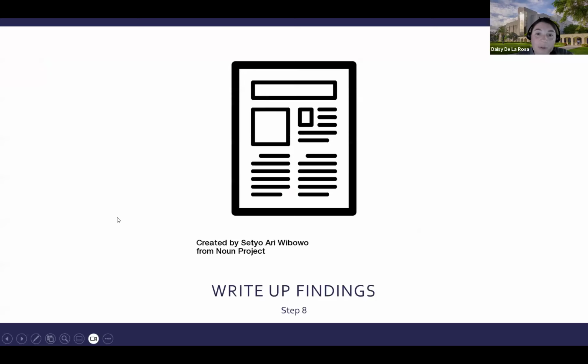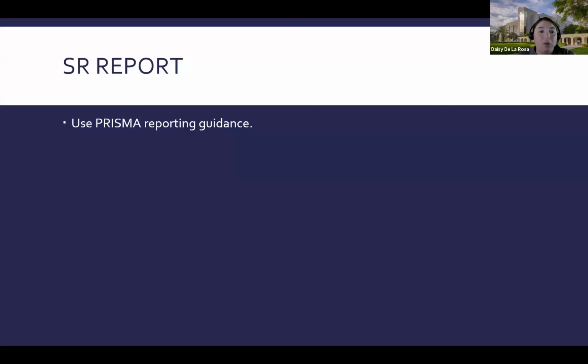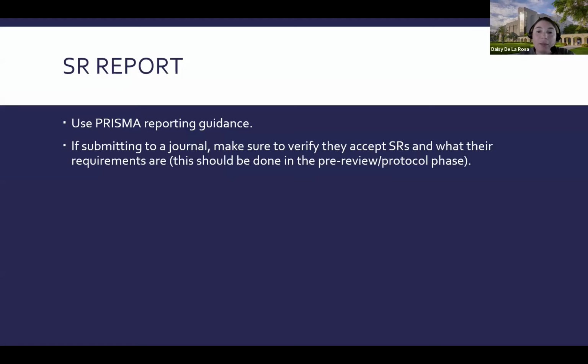So then finally, you write up the findings, right? What you found and what you did, right? We've been really stressing that here. So for your systematic review report, you want to use the PRISMA reporting guidance, right? What is it that you need to report about the entire process and about the results? If you're submitting to a journal, make sure to verify that they do accept systematic reviews and what their requirements are. This should not be done at this point of the process. This actually should be done in your protocol, right? In the dissemination part, identify a few journals that you plan to submit to. Make sure that you confirm they accept systematic reviews and what their requirements are.